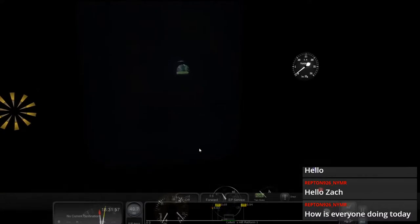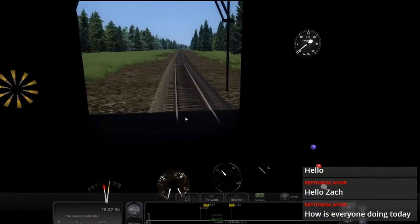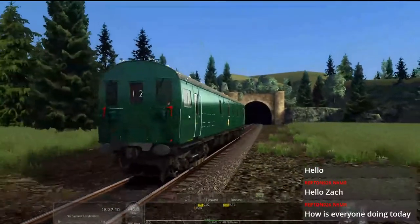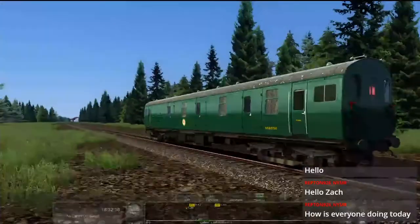I just need to change the quarters. Alright, slowing down on approach to Collett Hill, which has got to be changed. And we're out. That went well. Finally! I love the look of that tunnel. So cool, with the mountains and so on.